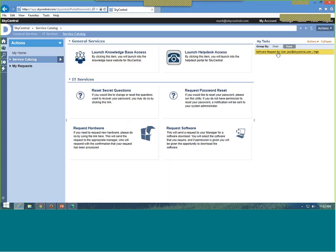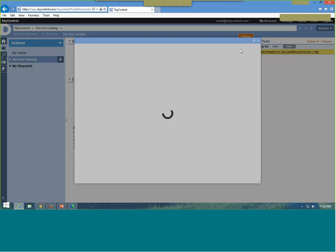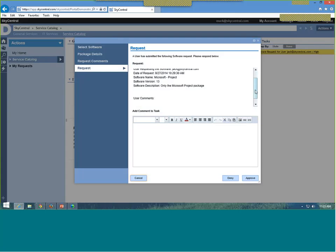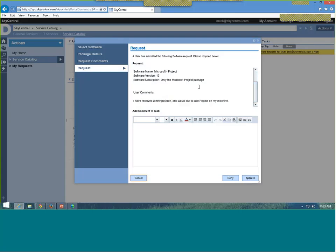And so Mark is Jack's manager. So I've set up in the approval chain that the software request goes out to the managers. And so here Mark needs to either approve or deny it. And so he gets a continuation of the request process. He sees information, who's requested it, what software package has been requested, and any comments that the user adds to it. So Mark's feeling congenial today, so he's going to approve this package.